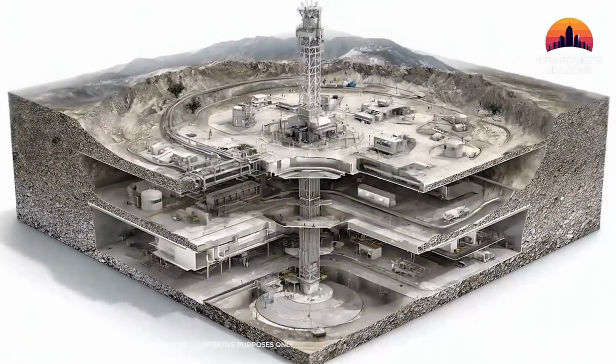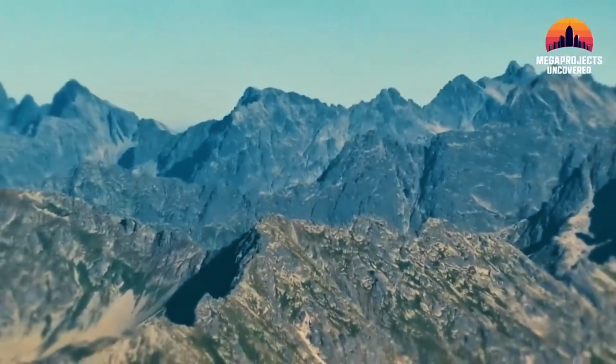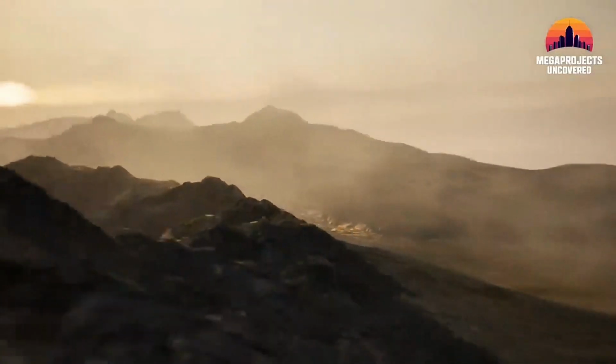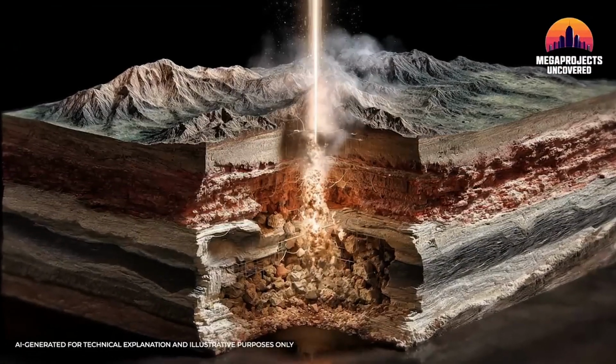But Fordow doesn't yield easily. The first line of defense is nature itself. Tons of dense rock absorb much of the released energy. Shockwaves dissipate through these resilient geological formations.